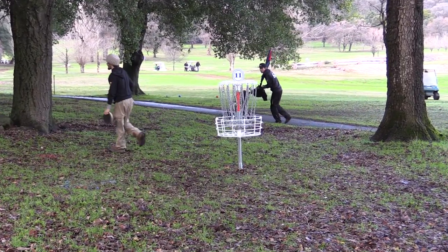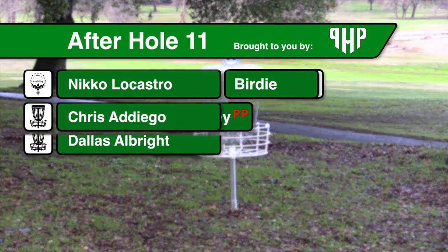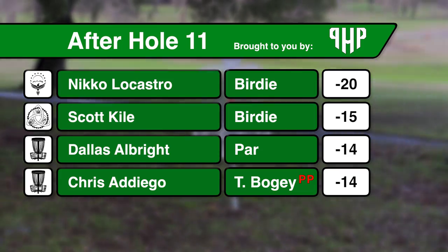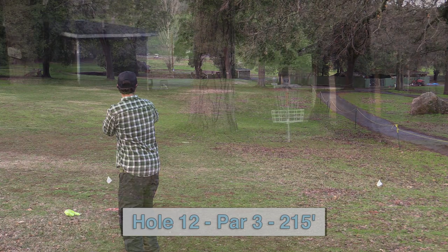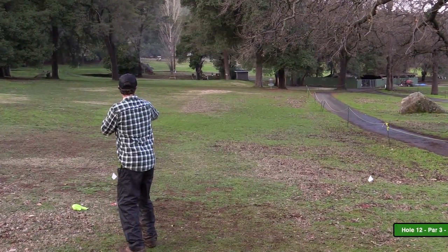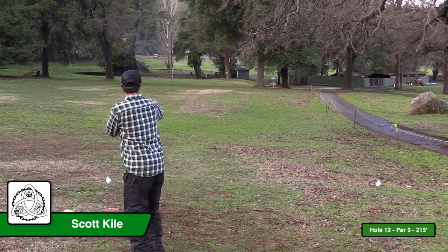See some other players on another fairway down there driving around in their golf carts. It's always fun to play around with golf carts. And that unfortunate six. Double P for Chris puts him down in a tie for third with Dallas, and Scott is now in second place and taking the tee with that birdie as well. Hole 12, nice little shorty.